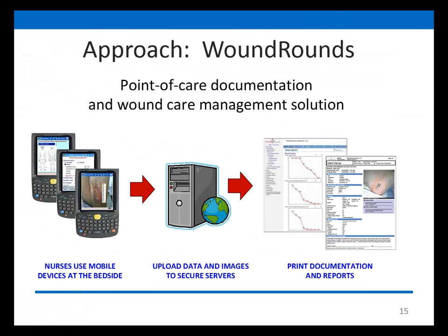We recognize the value of WoundRounds in enabling our care teams to improve patient care and to also provide more proactive and preventive wound care. We felt that WoundRounds would provide the standardization and the streamlining of wound care across all of our facilities.